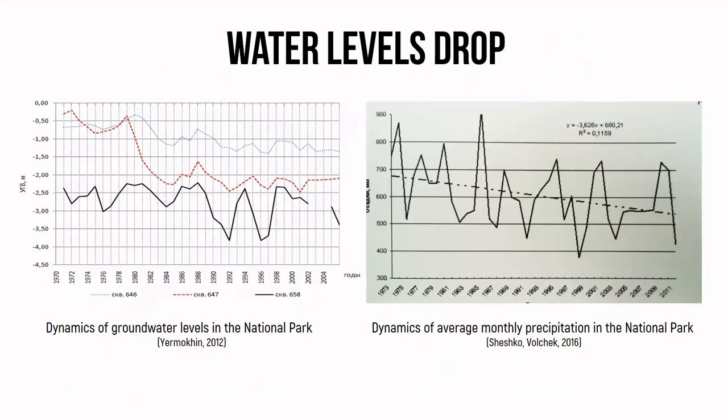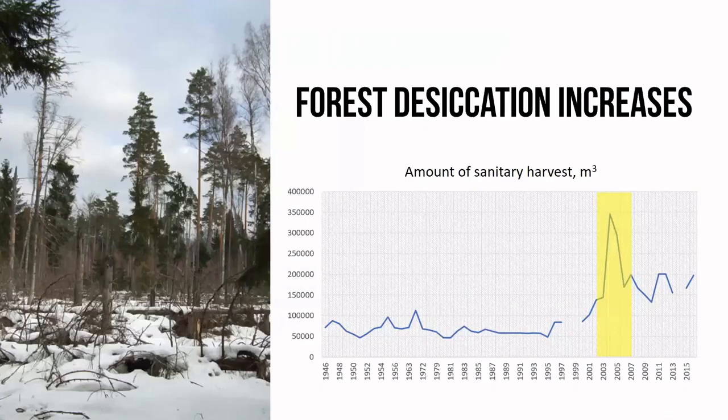With time, people and scientists found out that the groundwater levels and the average monthly precipitation in the national parks have severely dropped over the years. And so people finally understood that they have to do something about that. But for those for whom these facts were not substantial enough, the foresters, for example, there is another good argument: forest desiccation increased to enormous levels, especially at the beginning of this century. So even the foresters now understand the importance of water regime restoration, and they're getting more and more involved in our job, which is really pleasant for us.